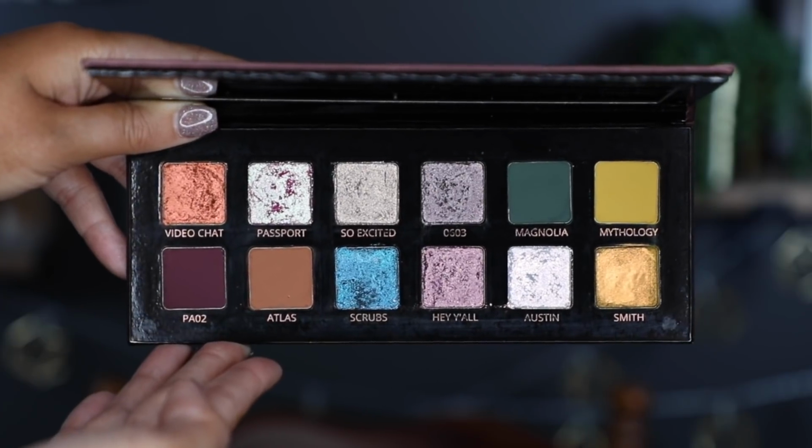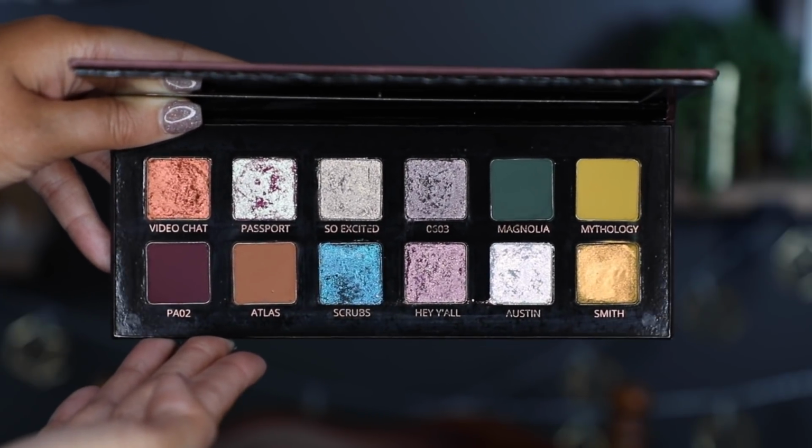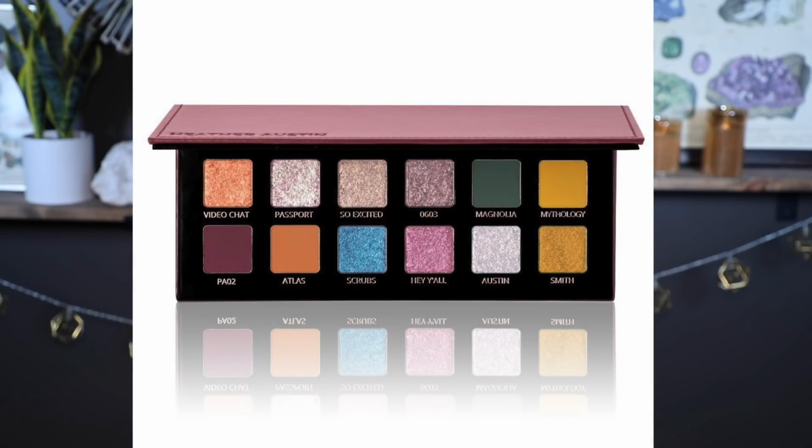Y'all, this is the ADEPT and Heather Austin palette that I've been working on for so long. I actually want to show y'all a close-up of a palette that I have been using, because I was getting ready to film this video and I thought, let me show them the palette I've been using. Of course, I wiped the palette off and cleaned it up so I could show y'all, but I want y'all to see that I've been using and loving this palette. I also want to show y'all one of the beautiful campaign images for this palette. ADEPT sent me this photo and I just have to share it with y'all.